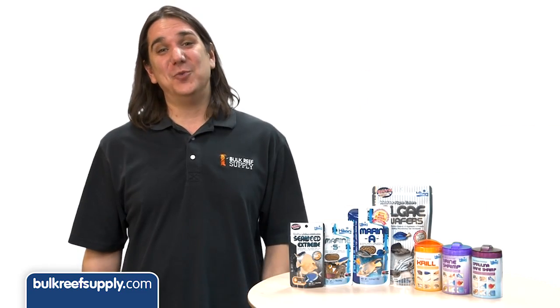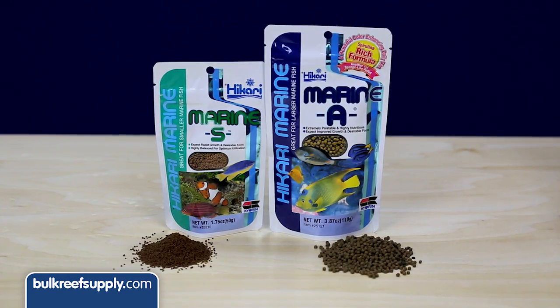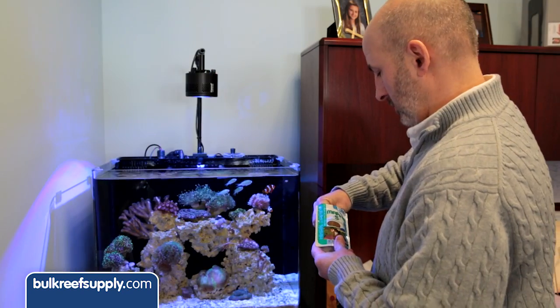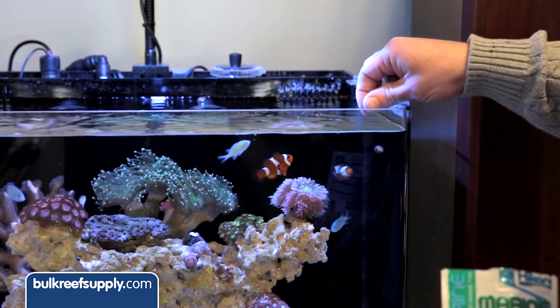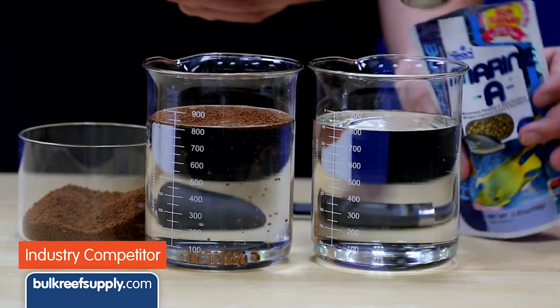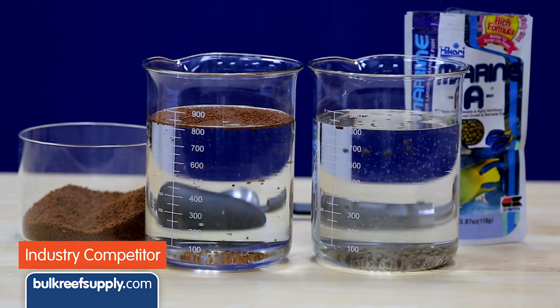In the reef tank, the two most popular foods are the Marine A and S. Both use similar ingredients with slightly different formulations and sizes. A is a larger pellet designed for stable growth and coloration with larger specimens. S is a smaller pellet designed for small to average sized fish, commonly found in a reef tank. First thing you'll notice is neither will cloud the water when added to the tank. The sponge-like pellets hold their shape and won't pollute the water.